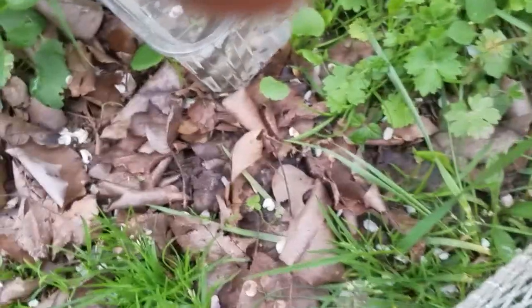I'm trying to grab these things, they're so slippery. It's been a while since I minnow trapped some stuff. It really has. Oh wow.